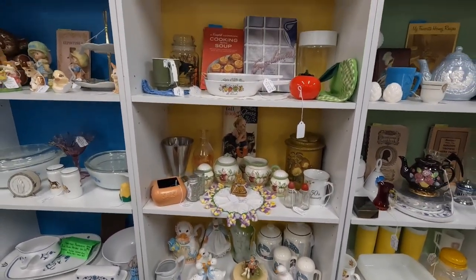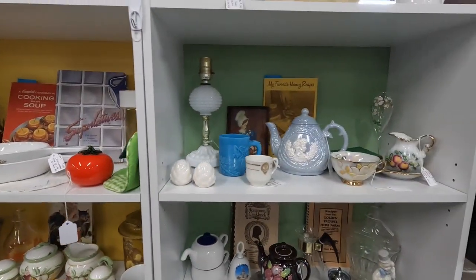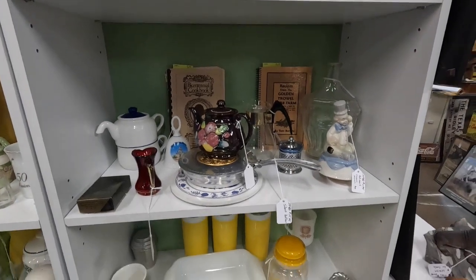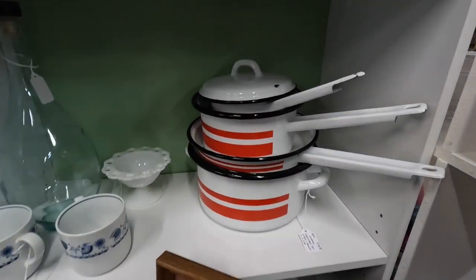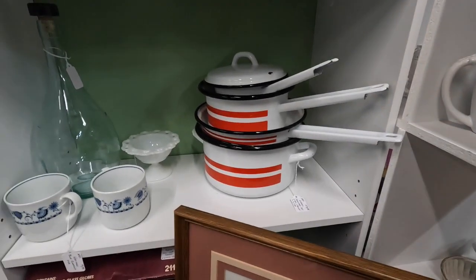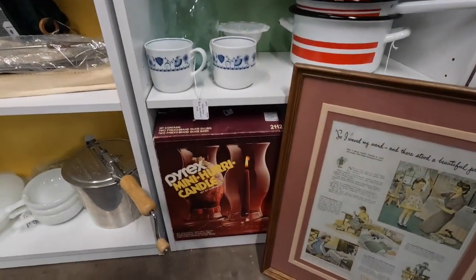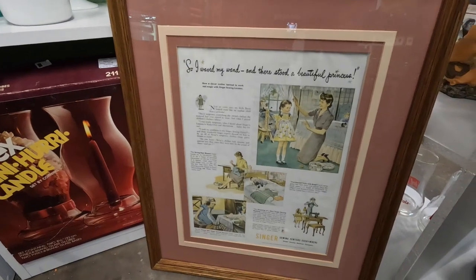People come in the shop and they pick something up and then go, oh, where did I pick this up at? So very common, but that's all right. Normally it's not too bad. I love this pot set right here, enamel pot set. Is it a four stock pot and like three smaller pots with the lids? The hurricane. I love this, this is so cute.